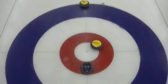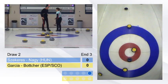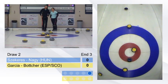So a really nice guard again by Brendan. Good. Nice shot. The right weight, it is curling a little. Yeah. Not a lot, but that's perfect. He's gonna get it off.